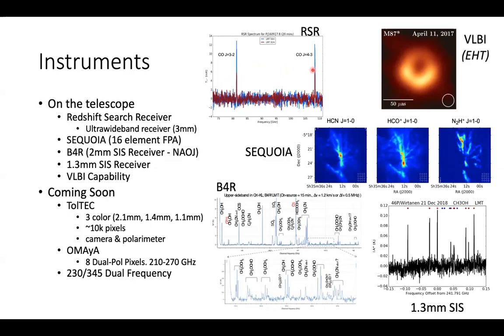spectrum. We also have the focal plane array that we used for many years at UMass, which is called Sequoia. And here are some obligatory pictures of the Orion molecular cloud. The National Astronomical Observatory of Japan has provided a 2-millimeter receiver, which they call B4R, so it's the ALMA band 4 receiver, basically. And with this comes a wideband spectrometer that's kind of interesting. And some examples, again, from everybody's favorite target, Orion.